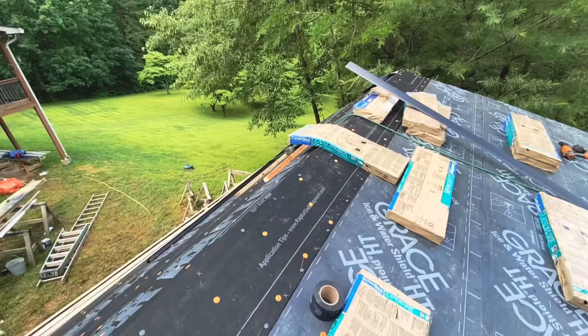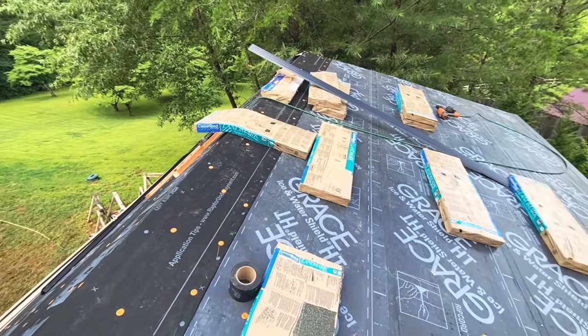It is day, last day, whatever day that is. I think it's the last day on the barn build here with the crew. We're going to be installing the roofing, and today it's going to be shingles.